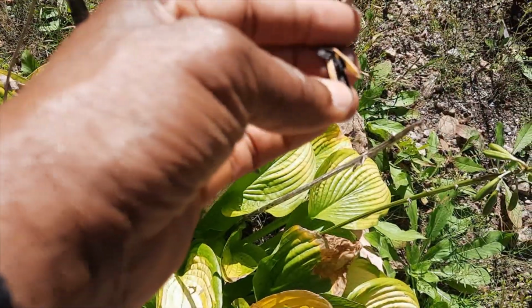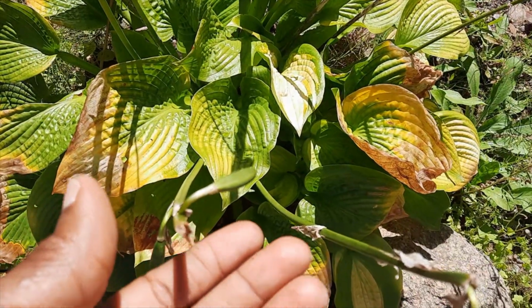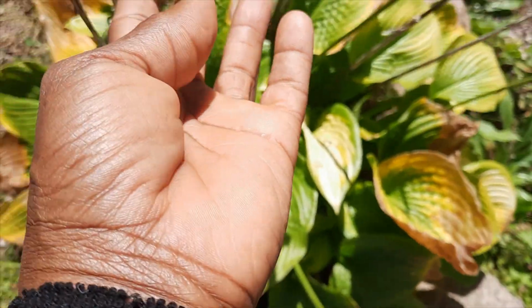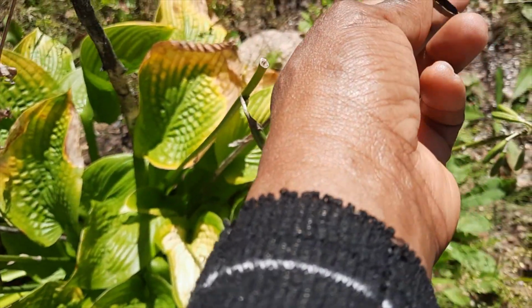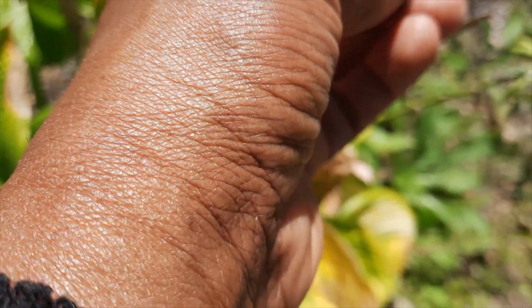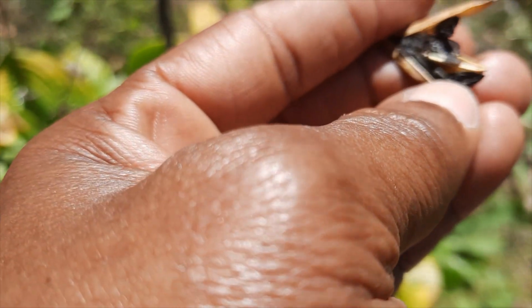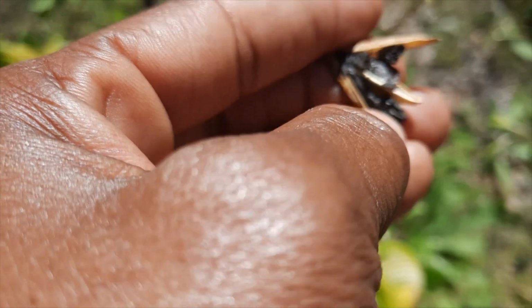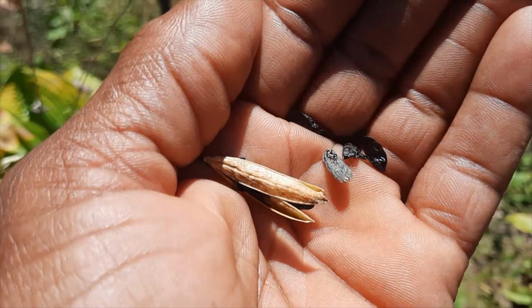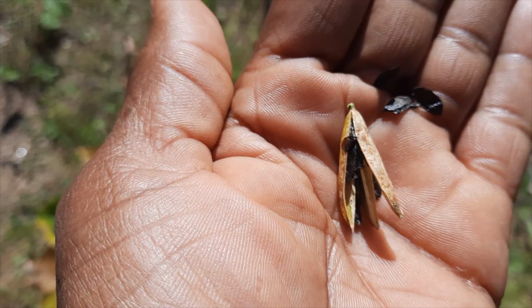Hey, it's the first time I've noticed hosta. Well, this is a new hosta in my garden. It's a bit burnt here now. It's late in the season, but it's the first time I've seen hosta seed pods. And this is what it looks like when it's opened. So I guess these are the seeds. The seeds are wafer thin. They look a lot like how milkweed seeds look. Wow. Maybe I can keep them and try planting them and see if they grow. Have you ever seen hosta seeds, guys? Yeah, these are hosta seeds.